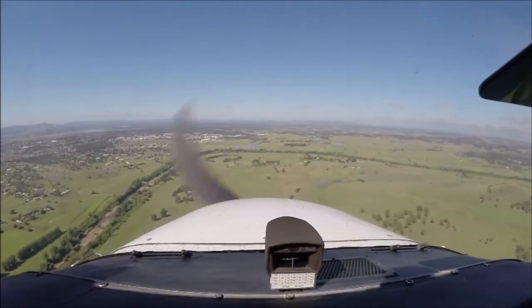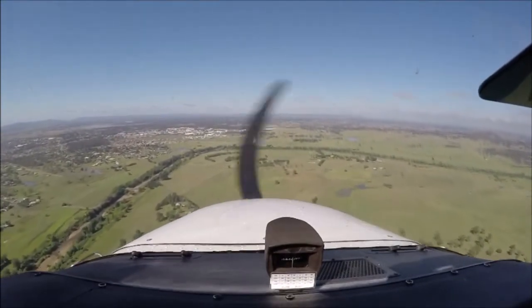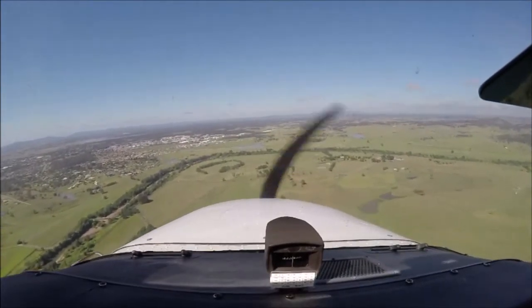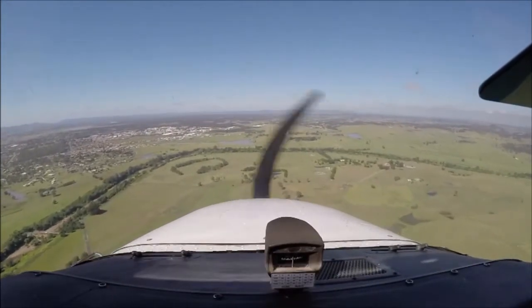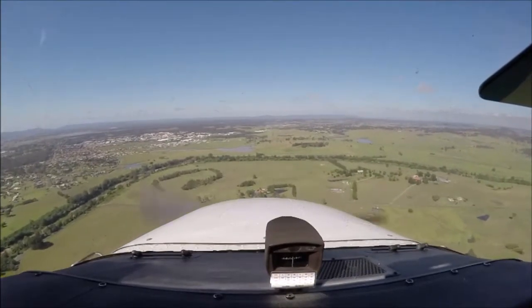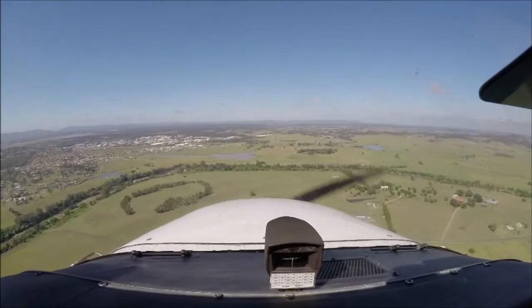So now, you see we've been more or less on our approach, but remaining level. What we've got to do is pick up what we might call our visual descent point. Yep. Where would we normally be off the base leg and turning final? And we're getting very close to that now, because here's the Hunter. I don't know if you can see it from the camera, but the Hunter River's in front of us and there's a house off to the left, which is a visual point.